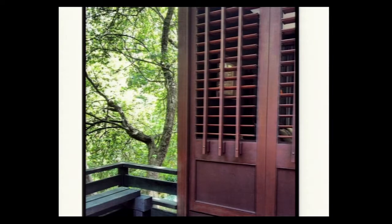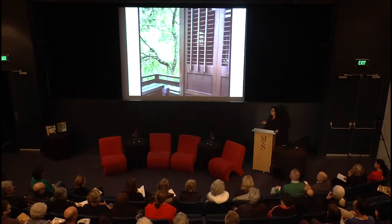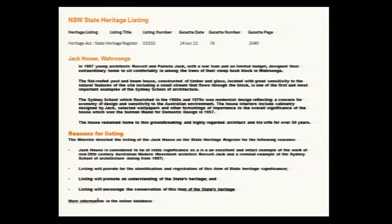Now, as Ian alluded to, I feel very much like a custodian of this house and have done very, very little to it. I've taken on the idea of the Burra Charter. The only thing I've actually done is I've reconstructed the louver system that was boarded up and not working when I first moved in. But the thing that I'm most proud of doing to protect this house is I managed to get this house listed on the New South Wales State Heritage Register.